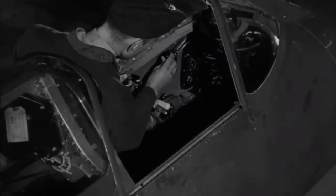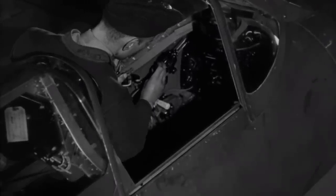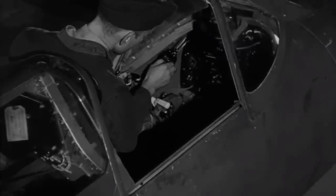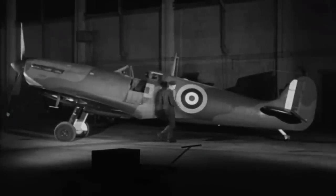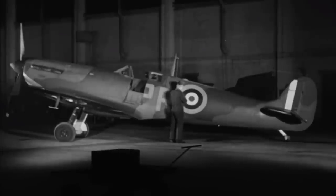The routine of the daily inspection of the wireless operator starts in the cockpit. He begins by making sure that the remote controls of the RT equipment work freely and are secure. When the tests of the RT instruments are completed, he locks the send-receive switch at off. Well, that's the cockpit group done. Now the fuselage.